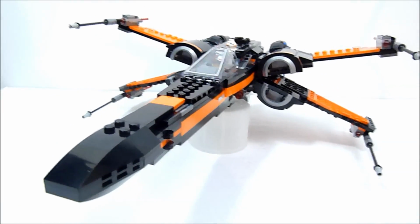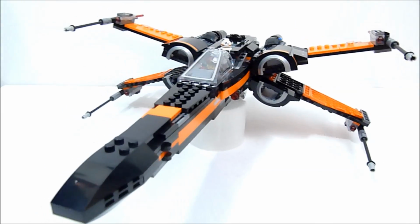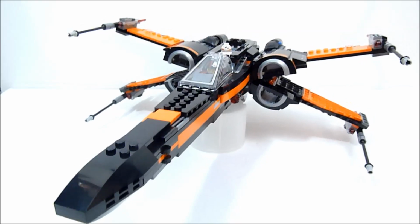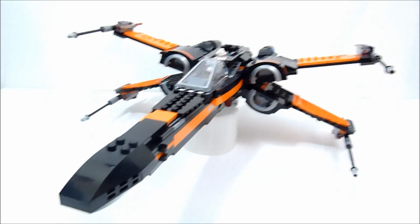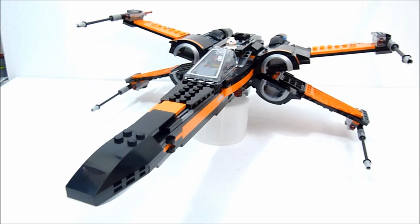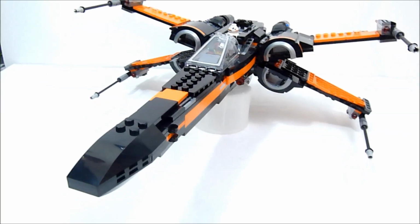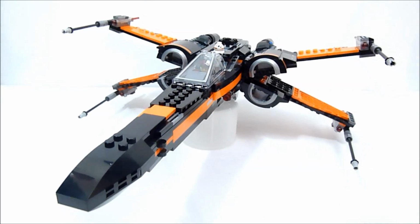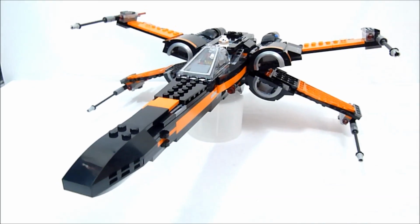So I am very happy with it, and I think you guys will be too. It's a nice solid build for the money. It does get a little repetitive just because you are putting together all of those wings, which can get a little heavy. It'd be nice if maybe they had you build half of the wings first and then set them aside and then build the body and then the other half of the wings or something.